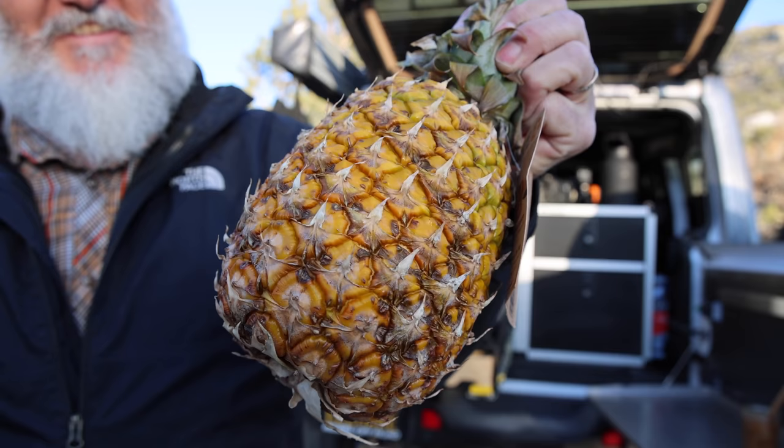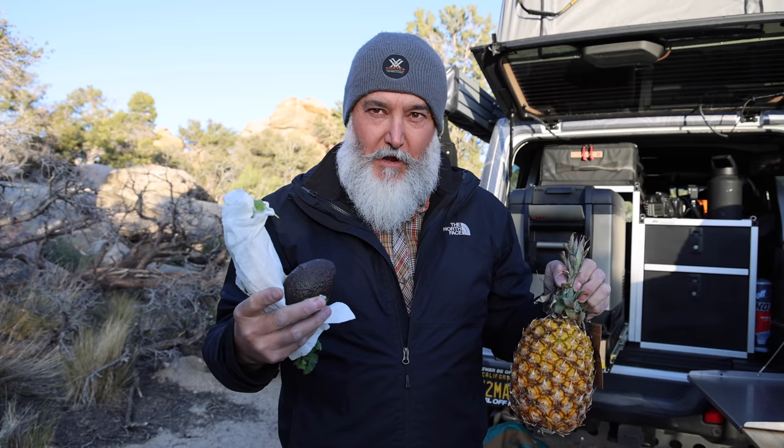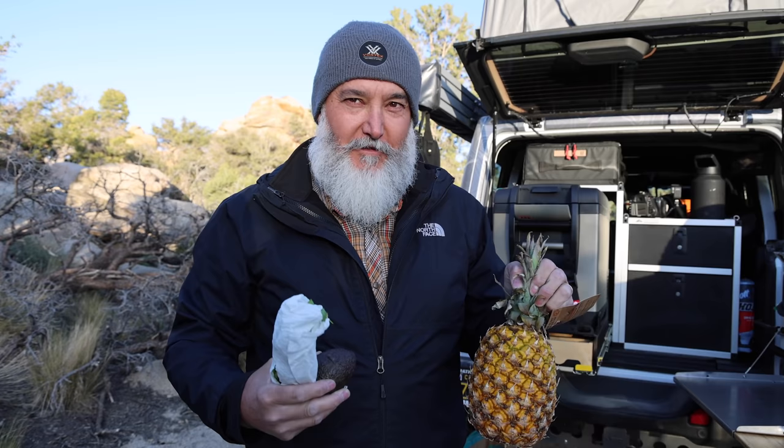So, yeah. The surprise for tonight's dinner, we're going to have tuna in adobo with pineapple tacos. Oh my gosh. That sounds amazing, buddy. It'll be good, man. It'll be good.